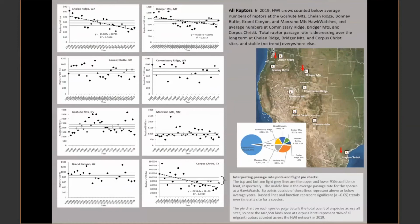But so we work really hard in the season to get one more dot on this long-term story of what's going on with raptors at a site, and we can look at that across a whole lot of sites. And you see the map of the Western US here. And so you can see there's really no change, there's no trend at Commissary Ridge or Goshutes for what's going on with raptor species. And then down arrows are a declining trend.